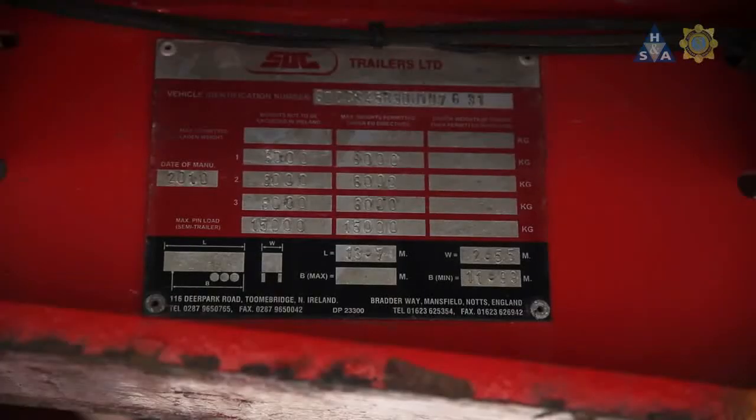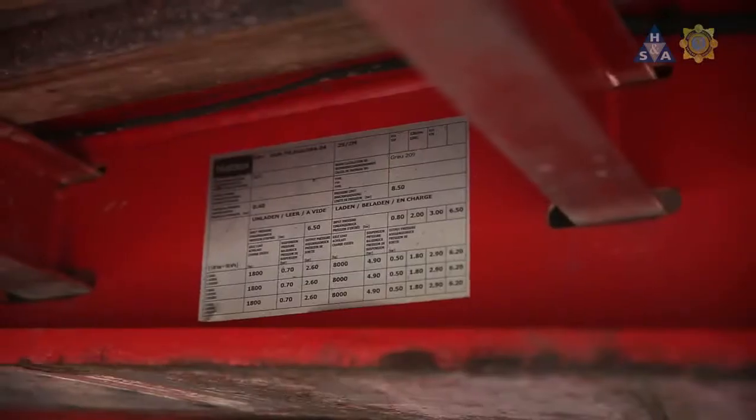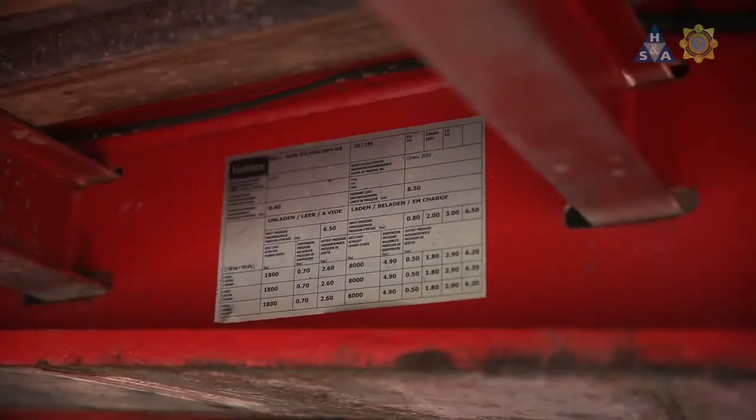Before the vehicle is loaded, it should be checked to ensure that its load platform, bodywork and any load securing equipment are in safe and serviceable condition.